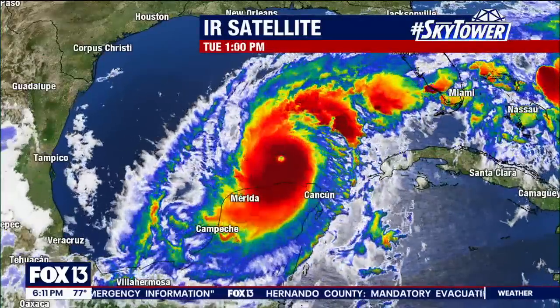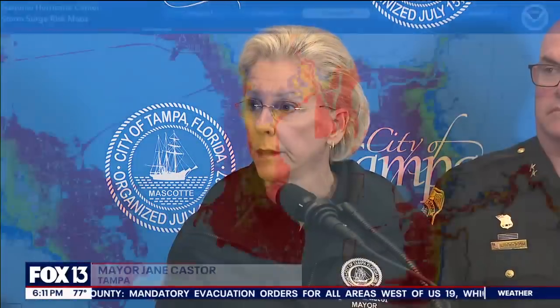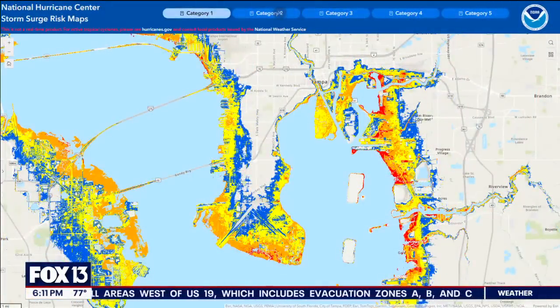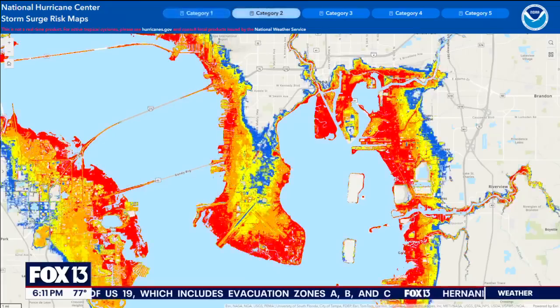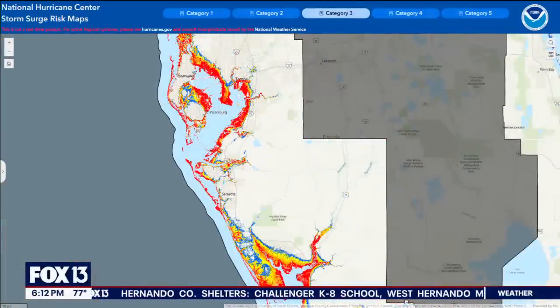If you're looking for comfort, you've come to the wrong place. That is something that you really only see in the movies. The Sea of Red is the National Hurricane Center's storm surge predictor. Here's Tampa under surge produced by a Category 1, now a Category 2, and then a Category 3. The red shows water 9 feet above ground. A zoom out shows how much of our coast would be inundated.